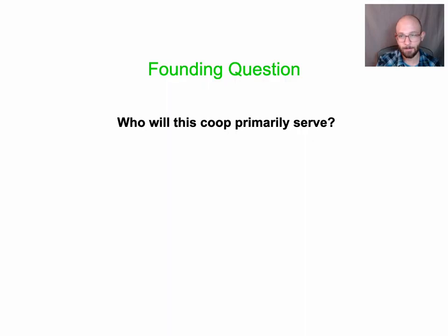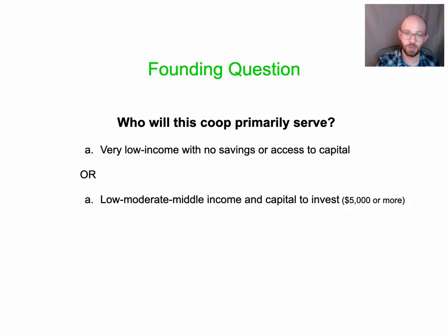You have basically two options, and of course there's lots of groups that you can serve, but the way I'm framing this is to help you make a decision about the corporate format that you want to pick. To pick the correct corporate format, there are two basic options. One is you are looking to serve very low-income households that have little to no savings or access to capital. They have very little money in their bank account. They don't own other things worth money that they can trade in for cash, that would add up to anything approaching an investment in the property.